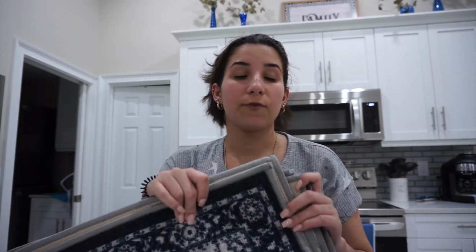The next thing that I got is a new runner for the kitchen and two smaller rugs to go along with it. Because the ones that we have right now, we've had them for almost 2 years, and after washing them so much, you just need to replace them. So I'm gonna put these down and I'll show you guys what it looks like.